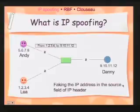So there are basically 3 parts of my talk. The first part is IP spoofing, and I'll go quickly over this. IP spoofing occurs when someone puts a fake source IP in the IP header and then sends the packet along. In this example, Andy, who has address 5678, is faking Leah's address 1234 in a packet going to Danny.